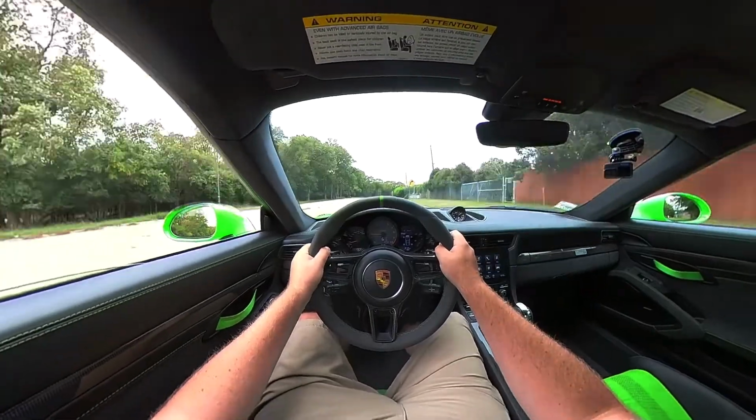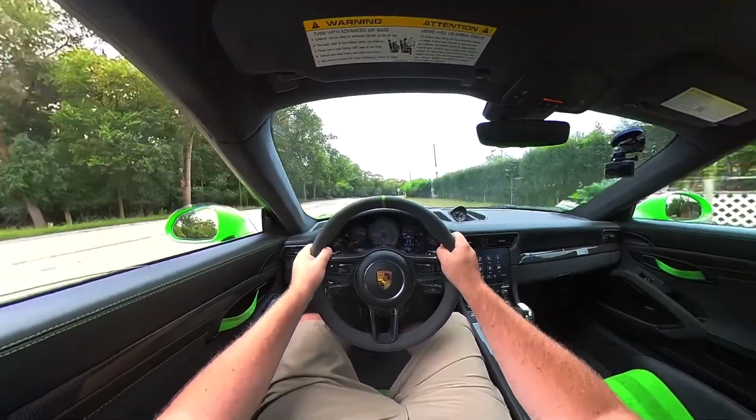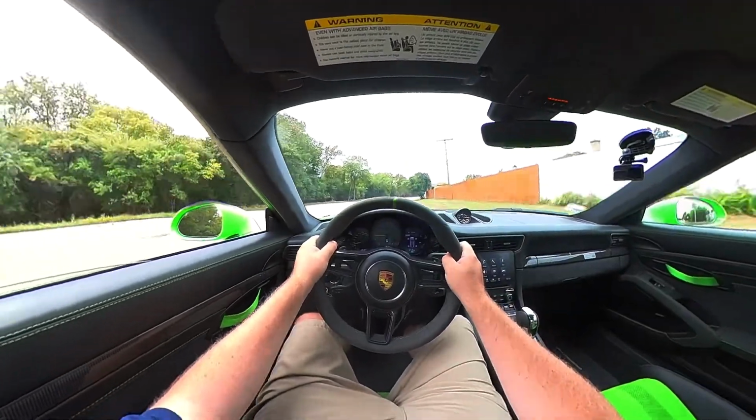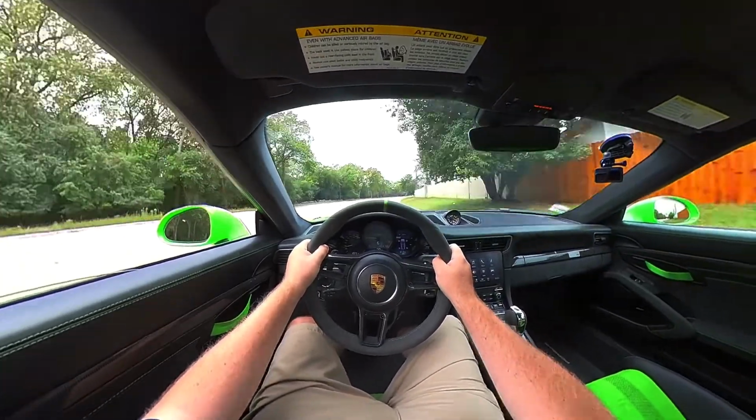So how does it feel to actually drive a GT3RS? Well, of course, it's incredibly quick. The handling is compared to nothing else I've ever driven. And yeah, it's a lot of friggin' fun.